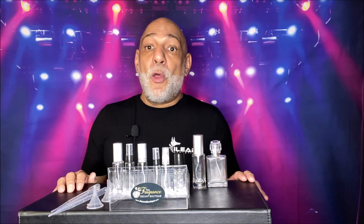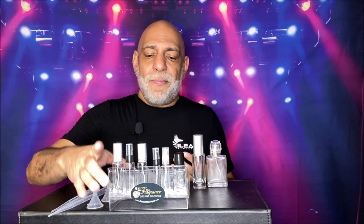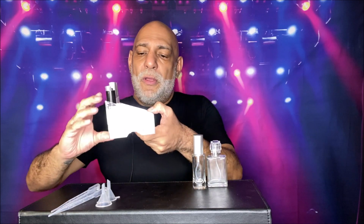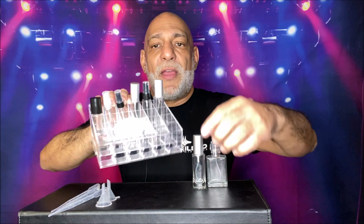So the Fragrance Decant Boutique is an online service that provides decants of many brands. They have quite a huge inventory of different companies, niche and designer. They also sell supplies for decanting and stuff of that nature. So here, this is a holder that they sell there that you can arrange your decants as you'd like.